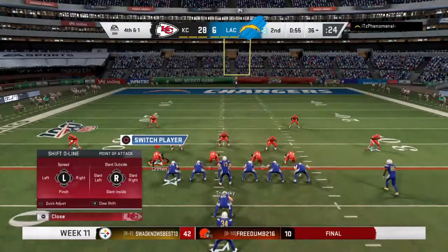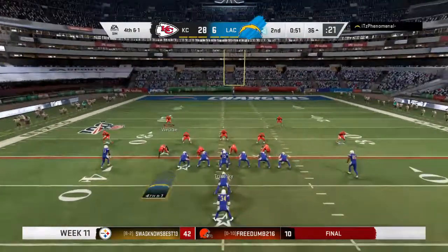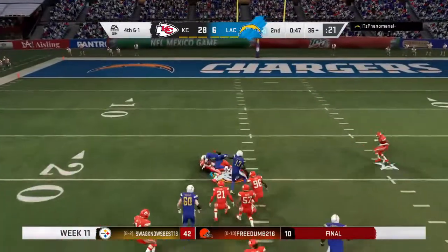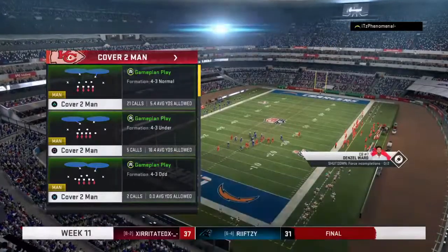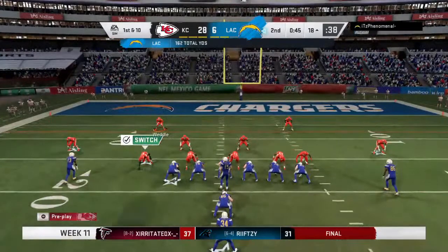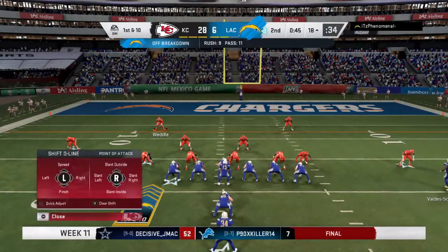The Chargers were best in the NFL, 7 of 8 on 4th down last year, and they're going for it here. They'll go with a big back, Fournette, and inside the 20 before he's brought down. The Chargers going to signal for the first of their timeouts as the clock will stop with 45 seconds to go in the first half.